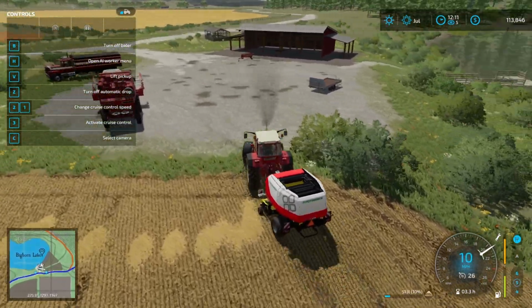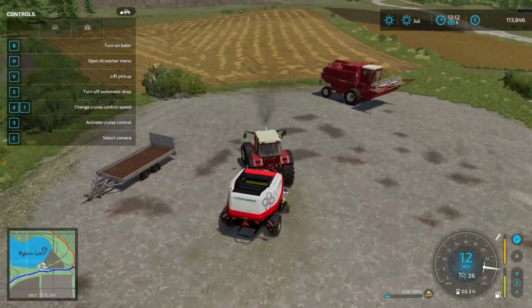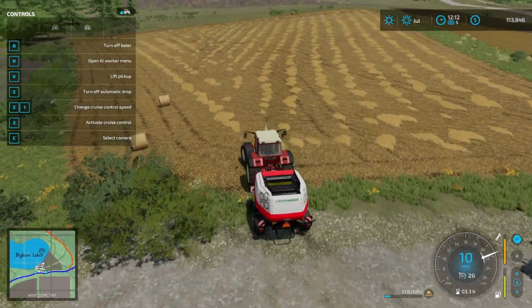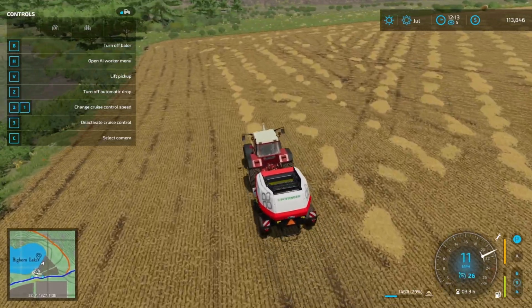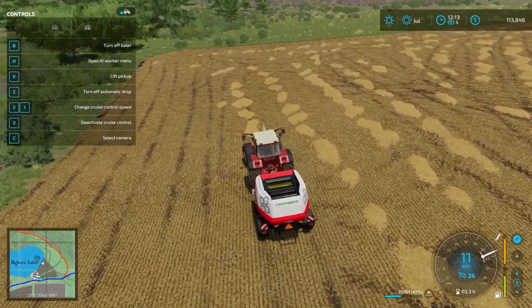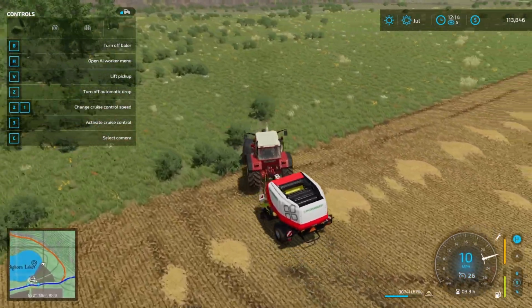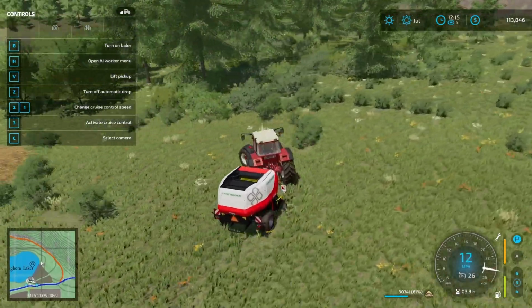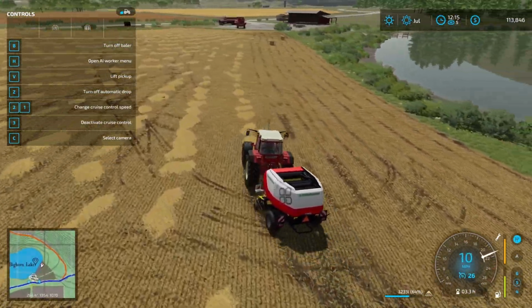We're going to get it out of the field here. And we're going to go back to our grain truck here. We're going to take it to the chickens. Now we need to make straw. So that is our next goal here. So this is 68% full.